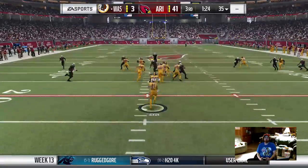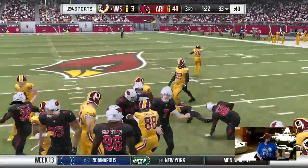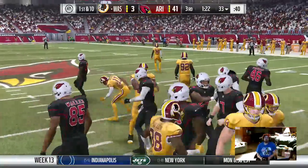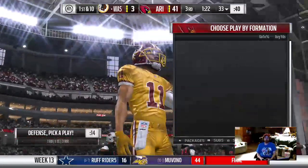This is fielded at the goal line. And a good effort on the return there gets him across the 30 to the 33-yard line. Alvin Pryor the third.